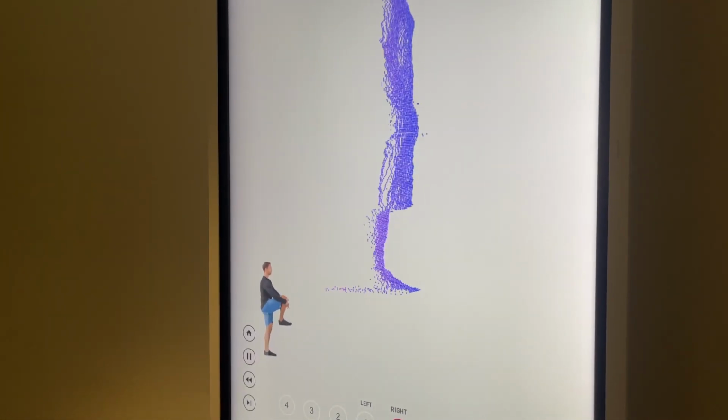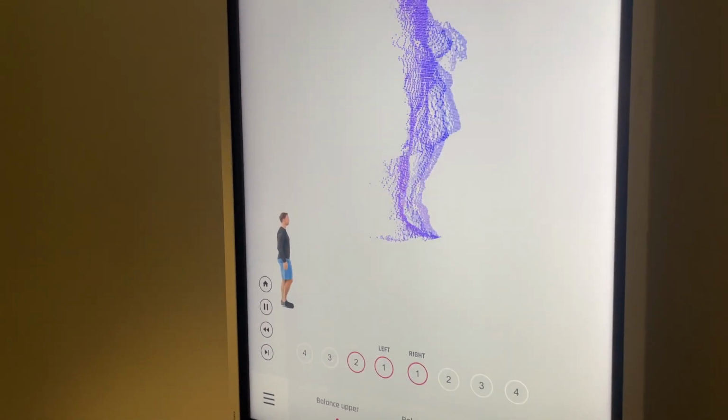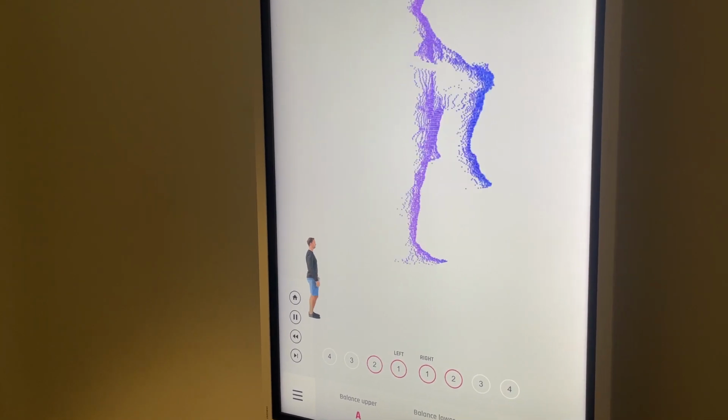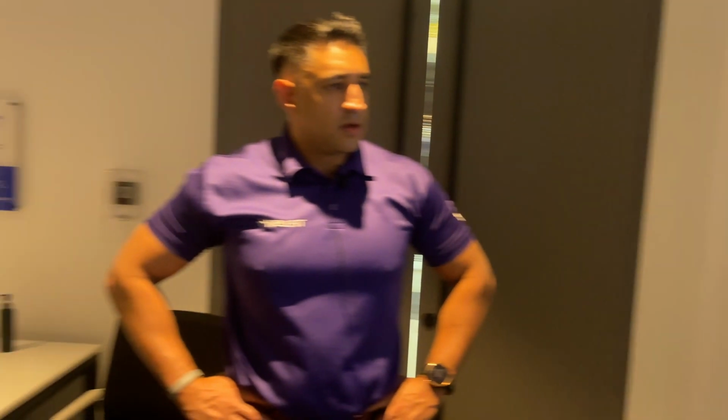All right, foot. Oh yeah. Nice. You got good mobility. Oh, thank you. It's 42 years of practice. That's pretty good. All right, so that's your hips. So hold for 2 seconds.